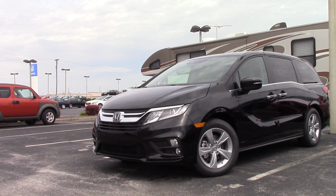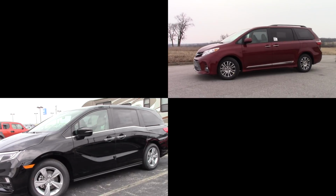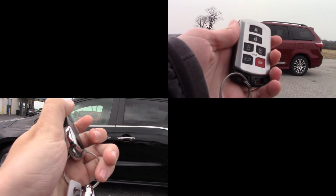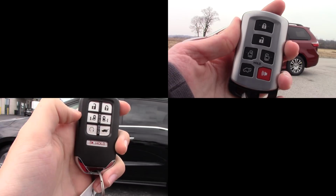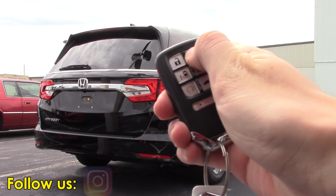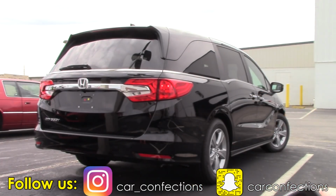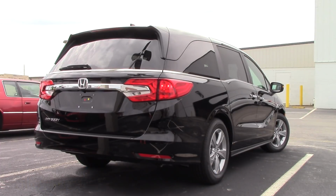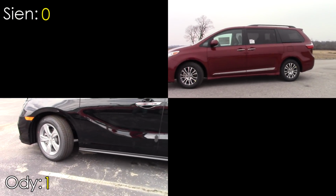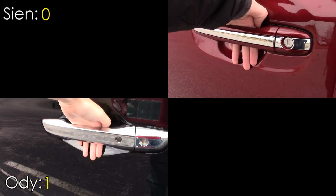Now that we've established our baseline, let's determine which one is superior. This comparison is going to cover everything, both small and large, so we'll start off with the key fobs. On the Sienna you have a large silver key fob that has extra buttons for the power doors and tailgate. The Honda has pretty much the same thing, but with the important addition of remote start. Additionally, the fob itself does feel more premium, so Honda will take the first point. Both of them do have smart entry, so you just grab the handle to unlock the doors.